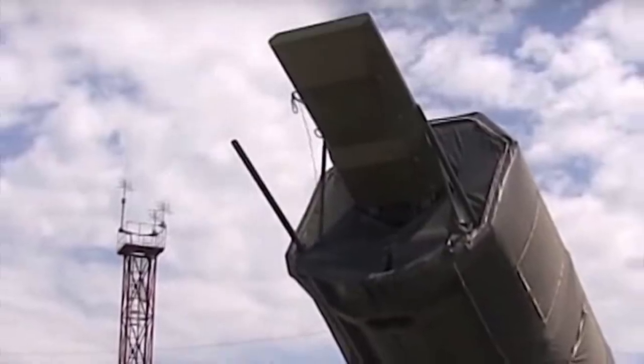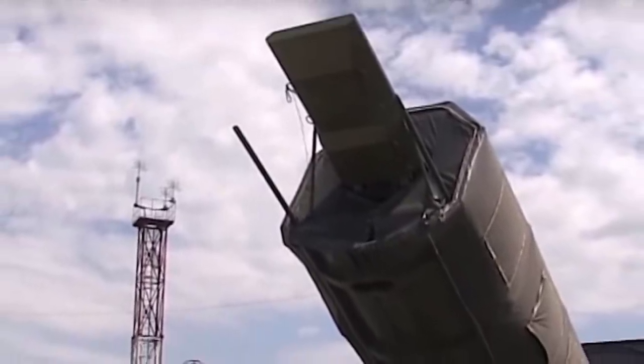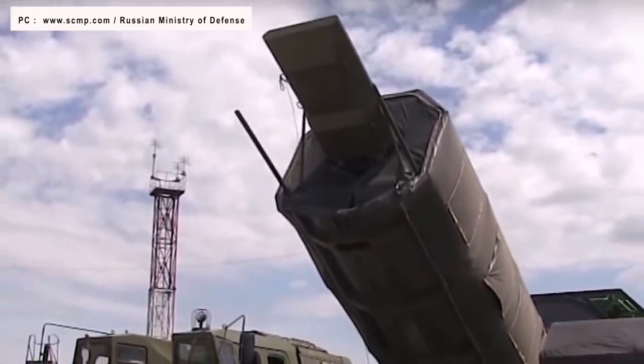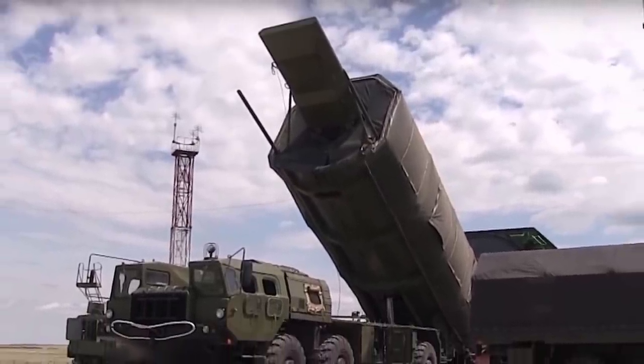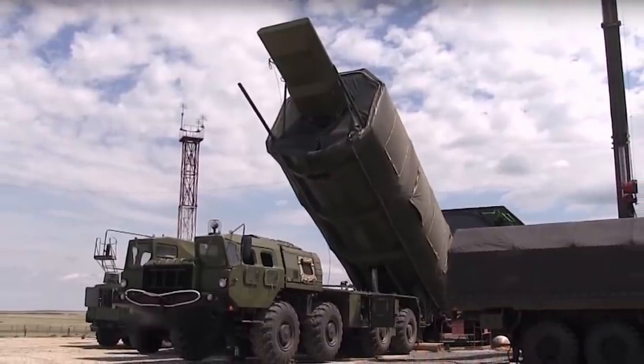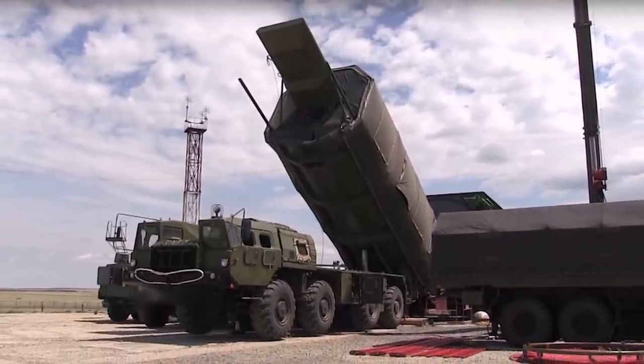Avangard is a nuclear-tipped, hypersonic boost glide vehicle. Earlier this year, Russian Defense Minister Sergei Shoigu stated that the first missile unit equipped with the Avangard had entered combat duty.